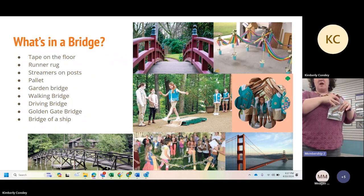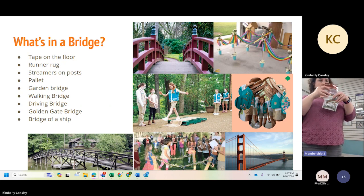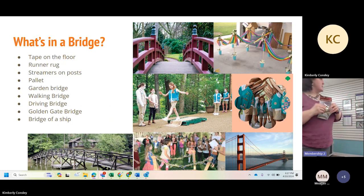So, I don't know if you could hear Alyssa. Did you turn your microphone on to say that or not? No, okay, it'll overlap with yours. Okay, yeah. So Alyssa was saying similar to the top right picture with just the cans and the posts, instead of the posts, it was just balloon bouquets of the colors.